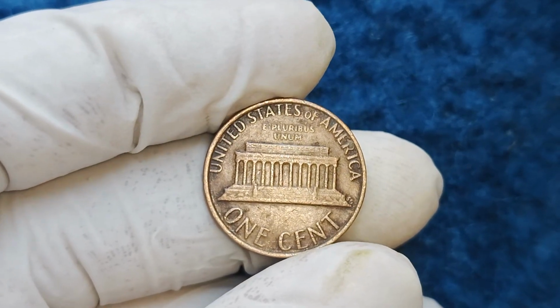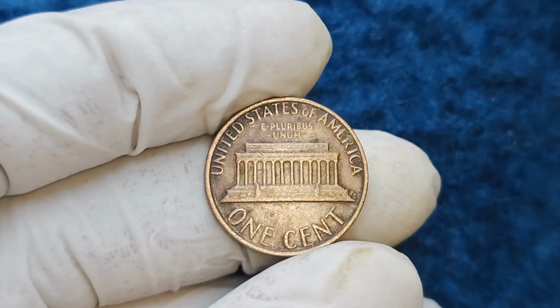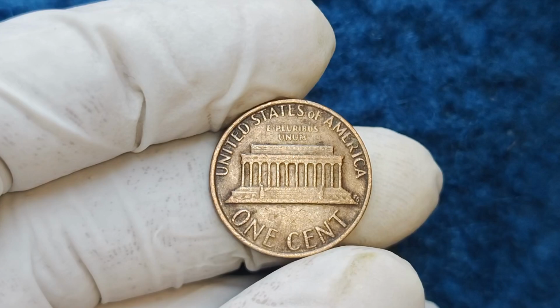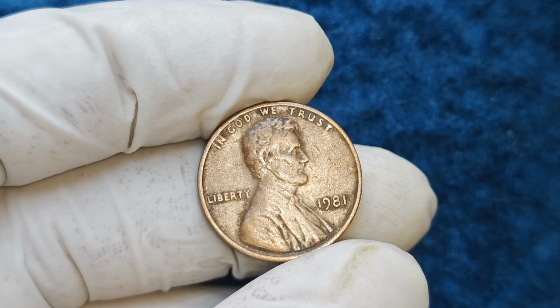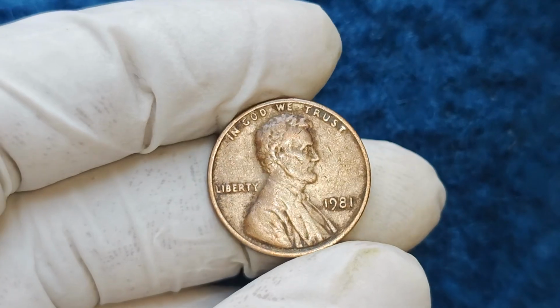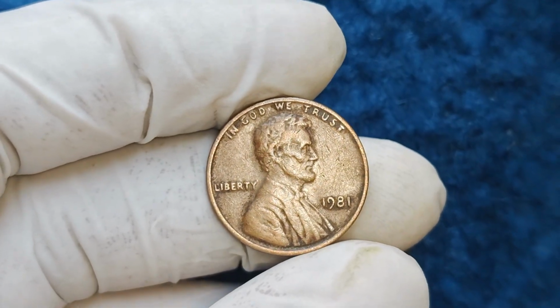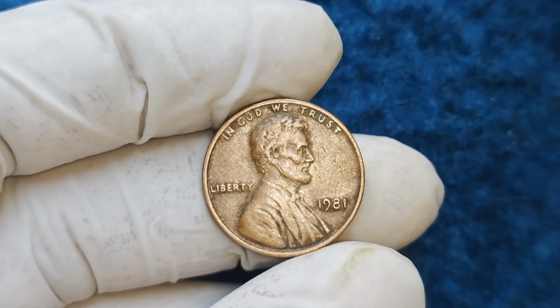The story of how I almost spent a rare penny. Okay, so let me tell you about the time I almost lost out on a small fortune. I was at a gas station, paying for a snack, and I had a handful of change. I saw this really shiny penny and almost didn't think twice about it. But something about it just looked different. Luckily, I hesitated, took a closer look, and did some quick research.